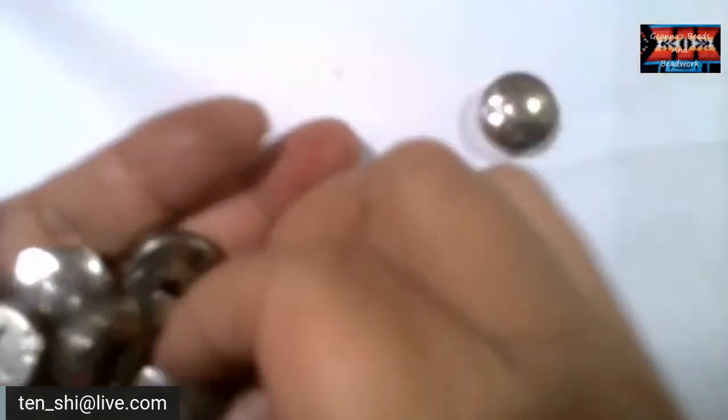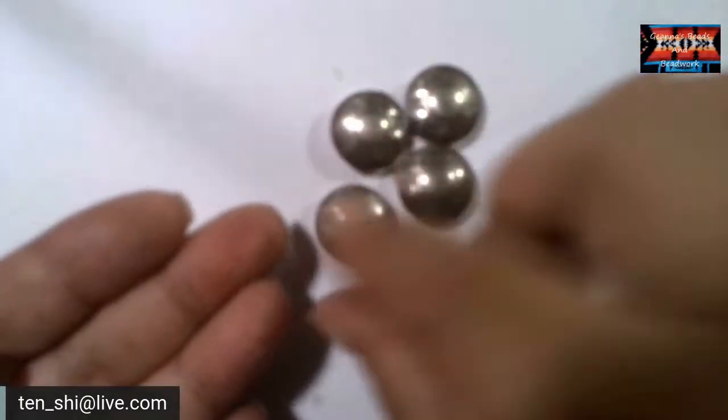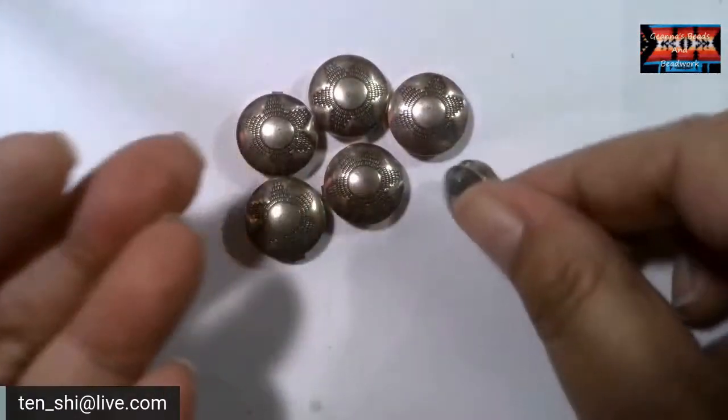Now these are Navajo basket design. There's 7 of these.